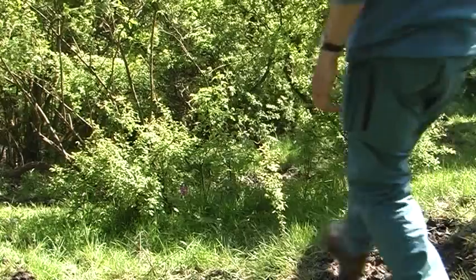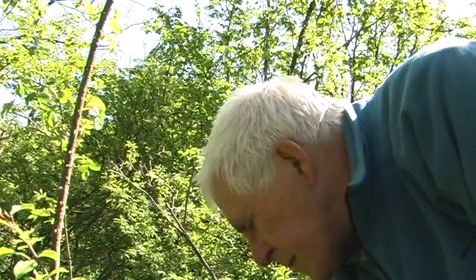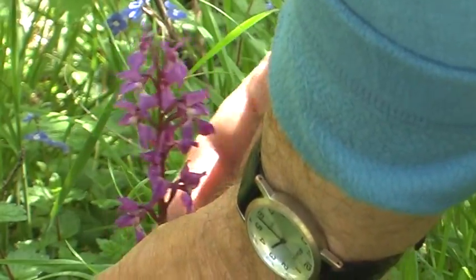Up in Thurston Valley, the first of the season's orchids have already come into flower. The early purple orchid is generally the first orchid to flower in our area.